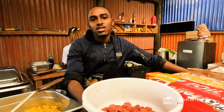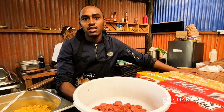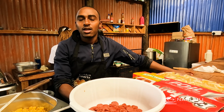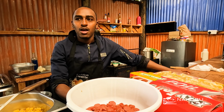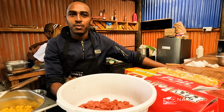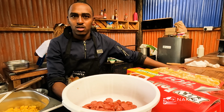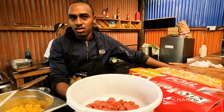Yeah, Camp Bedouin is a camping site. We are located here at Elementaita near Gilgil. And it's like a private camping site. Why is it that it's one of the best places you can come and camp?